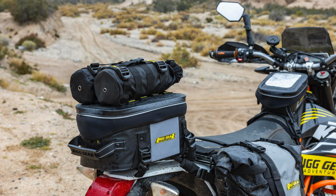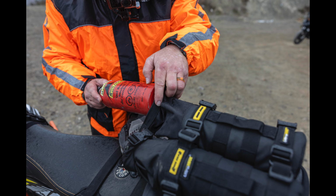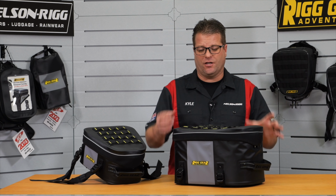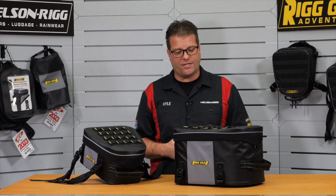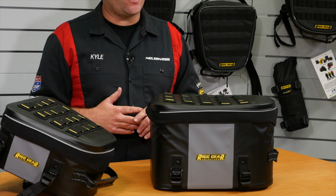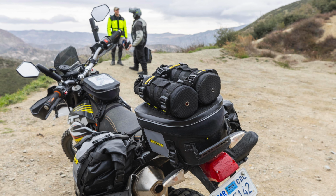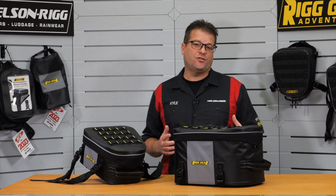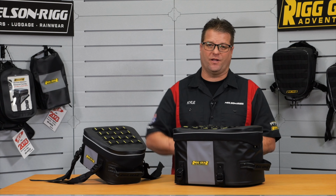This fuel bottle holder is the perfect way to carry fuel or water bottles up to a 30-ounce capacity. You can use the tension lock buckles to go down to either of these MOLLE loops, or you can use the MOLLE attachment, using the MOLLE straps on the back of the water bottle to go through the MOLLE panel here on the top, giving you a perfect and secure connection. Now the bonus is you can run two of these bottle holders side by side up here on the top of either one of these bags.